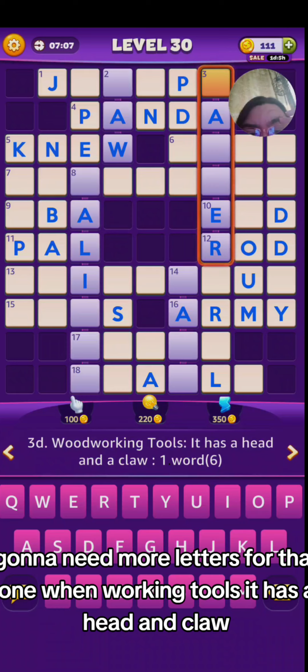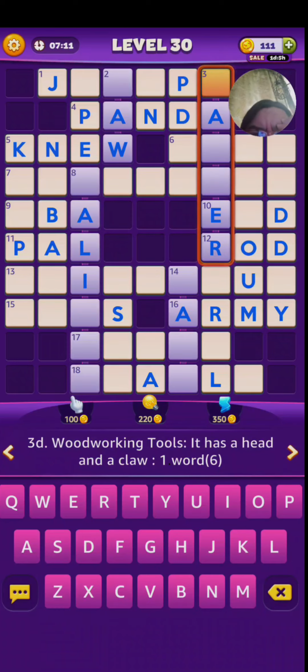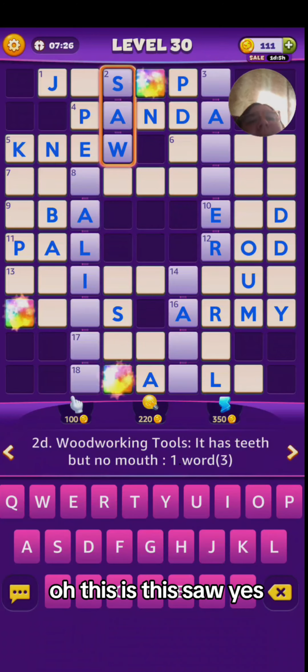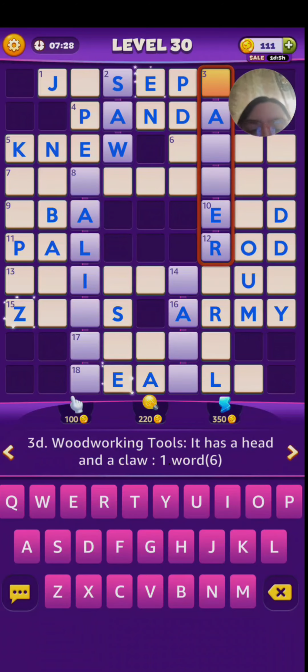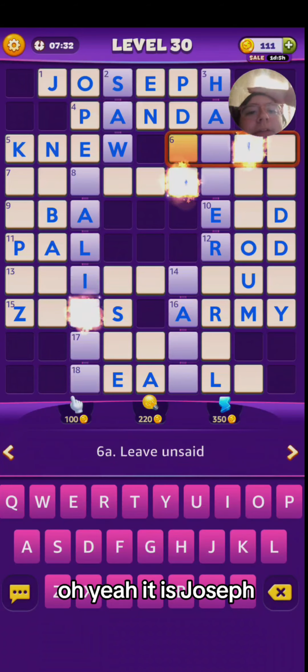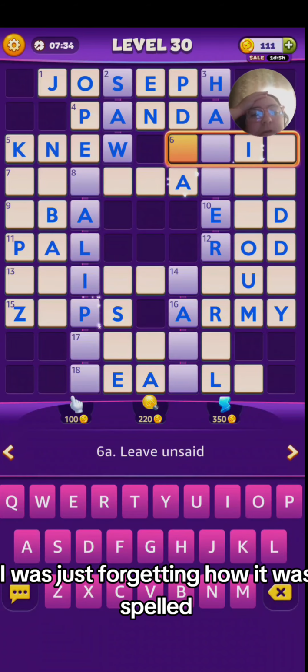Woodworking tools, it has a head and claw. Huh? Is this one? Oh, this is this saw? Yes! Is that an H? Is that a... Oh. Oh, yeah, it is, Joseph. I was just forgetting how it was spelled.